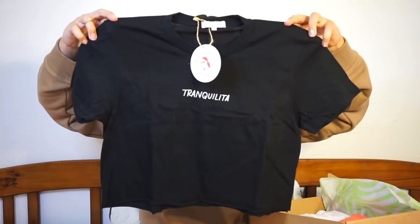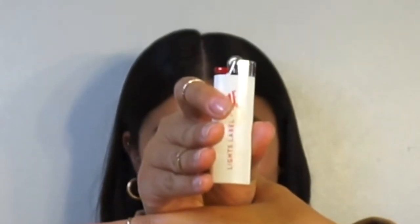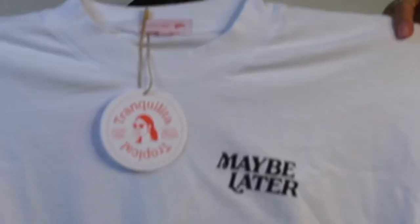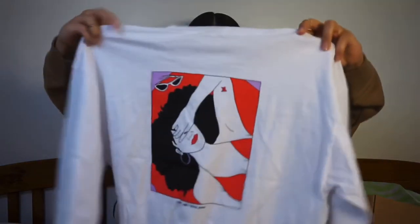We have a cute black little crop. Tranquilita. This is another breathable top, perfect for summer, and I love the saying that's on it. We have this Lights Label lighter. And last, we have this cropped long sleeve t-shirt. And the design on the back is really cute.